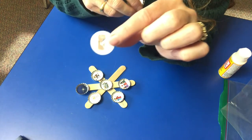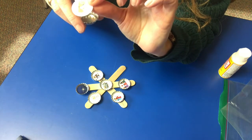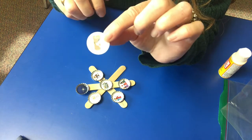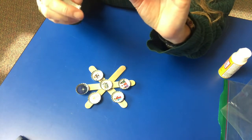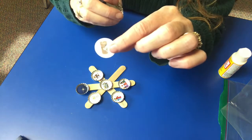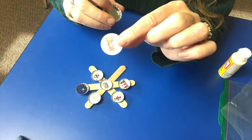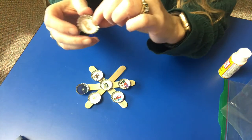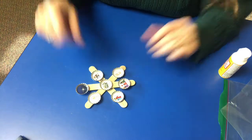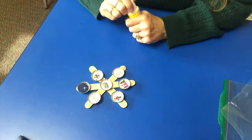And then there's one more, and there are two things on that. It's a candle, which is a symbol that shows the light in the darkness and shows the shining of the love of God, and a dove, which is a symbol of peace. And Jesus was born to bring peace to the world. So we have those, and you'll glue these on.